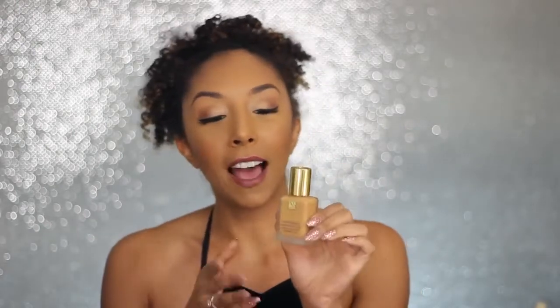And it comes in this beautiful chic bottle. I love the gold top. It looks very elegant and regal, but this also does have that kind of sheer matte over it, so you can't see the true color of the foundation just from looking at it. You are gonna have to open it and kind of do a little blot test.